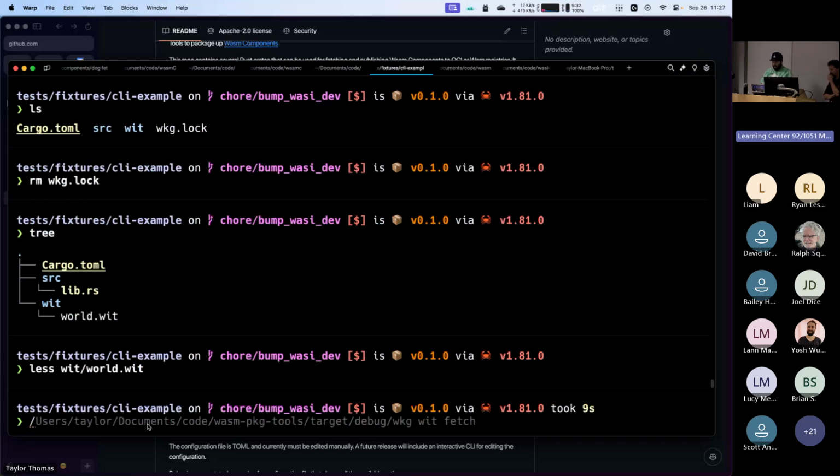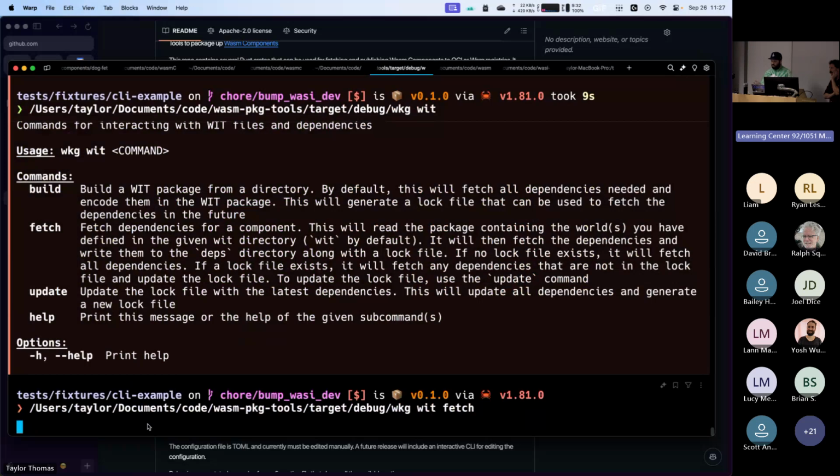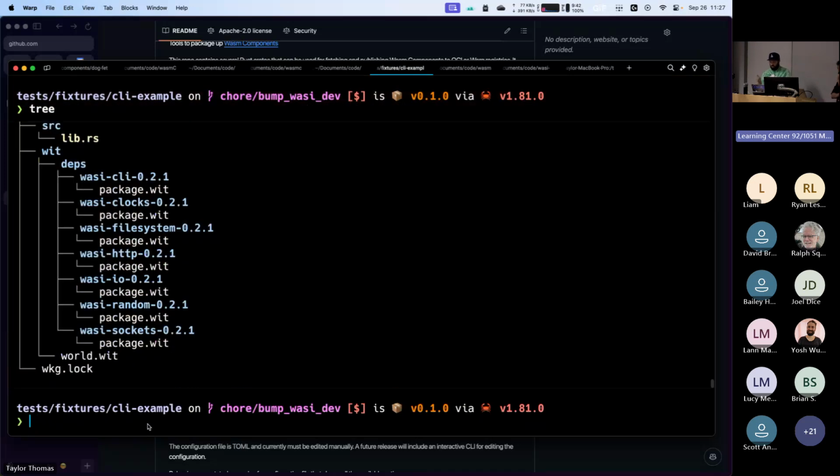And what we just finished adding in, which is obviously built for my main, is I have a WIT subcommand. I'll actually show it off. So WIT has a couple different things, and I'll show all of them off. But with this WIT command, we'll let you fetch the update. So what will happen is this will go through, and now if I do tree, you'll see that I now have the package that was pulled from the main WASI interfaces in GHCR.